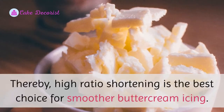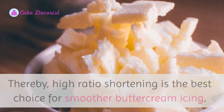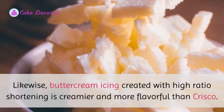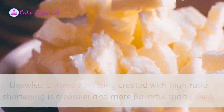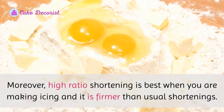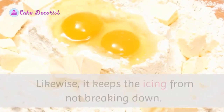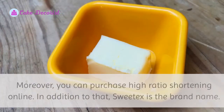Thereby, high ratio shortening is the best choice for smoother buttercream icing. Likewise, buttercream icing created with high ratio shortening is creamier and more flavorful than Crisco. Moreover, high ratio shortening is best when you are making icing, and it is firmer than usual shortenings. Likewise, it keeps the icing from breaking down.